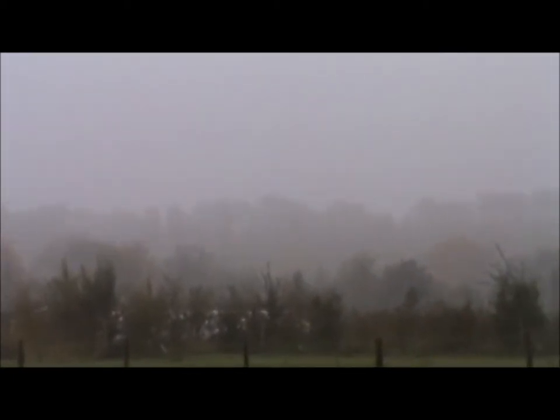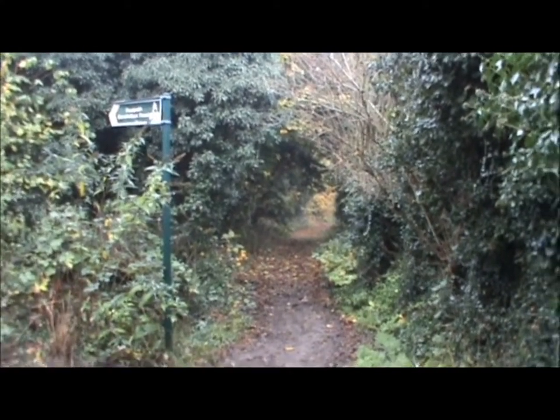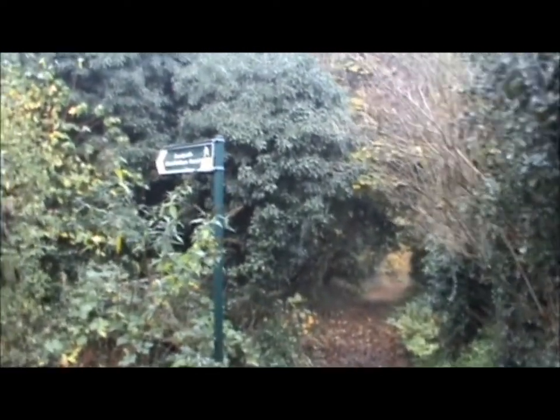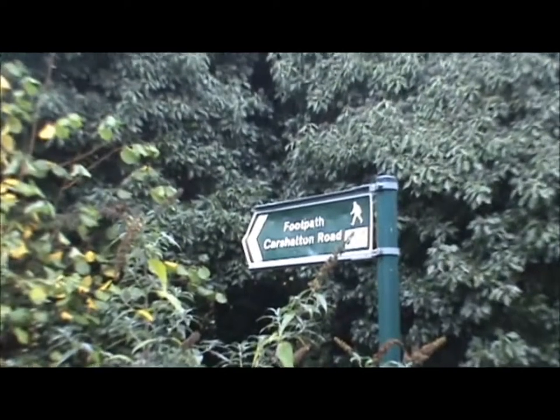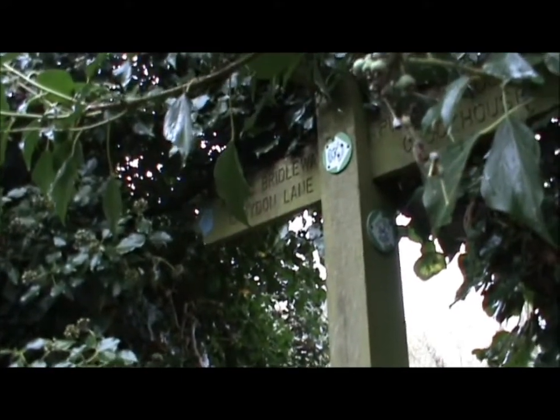Now, I'm supposed to have great views of London, according to the guide, but as it's a little misty today, I'm going to have to imagine the great views. Now, the guide says, come down a tree-covered path, which is good, and then it mentions this sign, which is where you're supposed to turn right, but buried in the hedge is the actual loop sign, as you can see. So be careful.